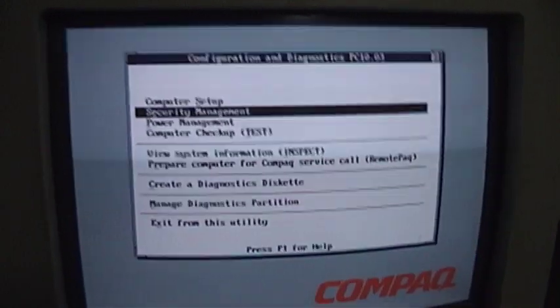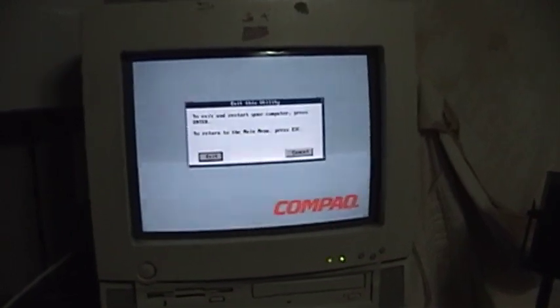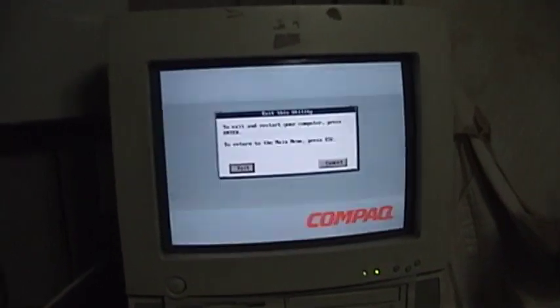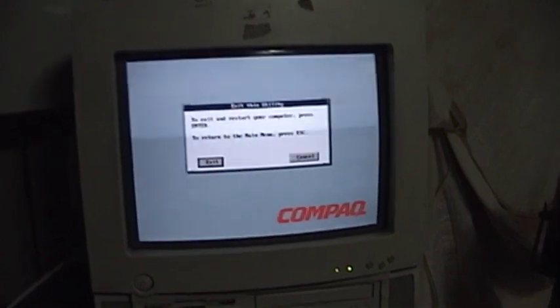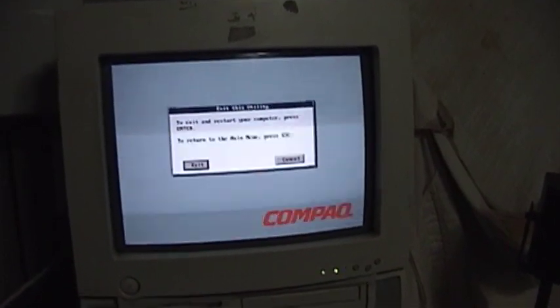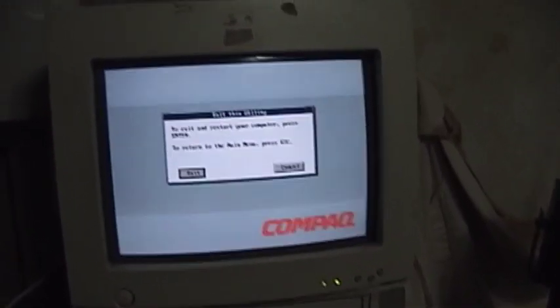Let's go ahead and boot this thing into its operating system. Now initially, Compaq shipped this machine with Windows 3.1 operating system software. Well, obviously it's arguable as to whether or not you can call Windows 3.1 an operating system. Some people do, some people don't. If you're one of the people who don't, you can simply say that Compaq supplied this computer with MS-DOS 6.22 and Windows 3.1 operating system software. So let's go ahead and restart.